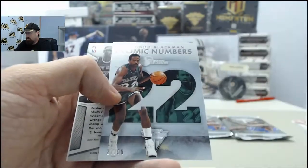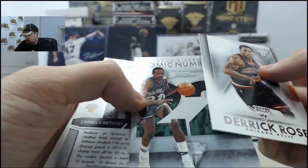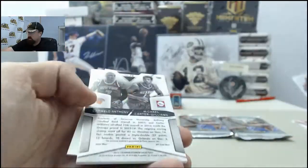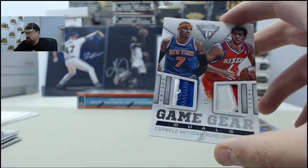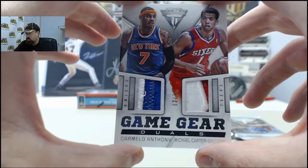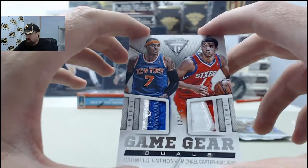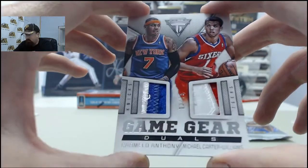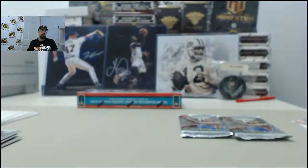Got the Atomic Numbers, Rolando Blackman. That one is going to be number 27 of 99 there at the bottom. And we have got a big hit! Oh! Game Gear Duals patch. That is going to be Carmelo Anthony and Michael Carter-Williams, 12 of 15 on that one. First big hit of the day, Rusha. We will get that one sleeved up for you.